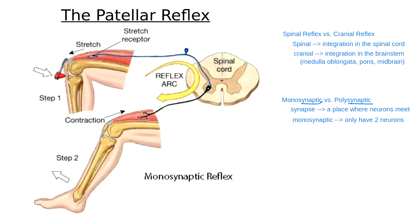Most of the reflexes in our body, though, are polysynaptic reflexes. Yeah, so Mary Beth chimed in. If I only have two neurons, let's go back to the idea here. If I only have two neurons, that means I don't have space for an interneuron. I don't have space for my processing neuron. It just goes straight from sensory into motor.